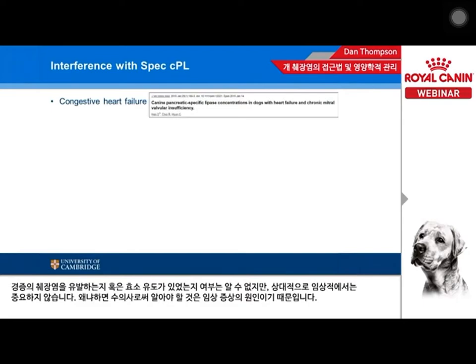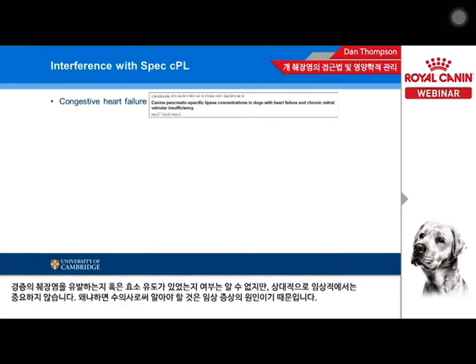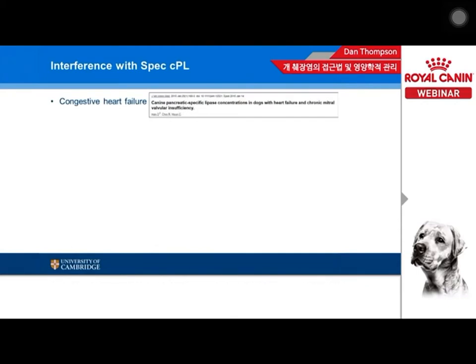Whether they develop mild inconsequential pancreatitis or whether there's induction of enzymes isn't known, but this is relatively inconsequential in a clinical scenario because obviously what we need to know as vets is what's causing the clinical signs.